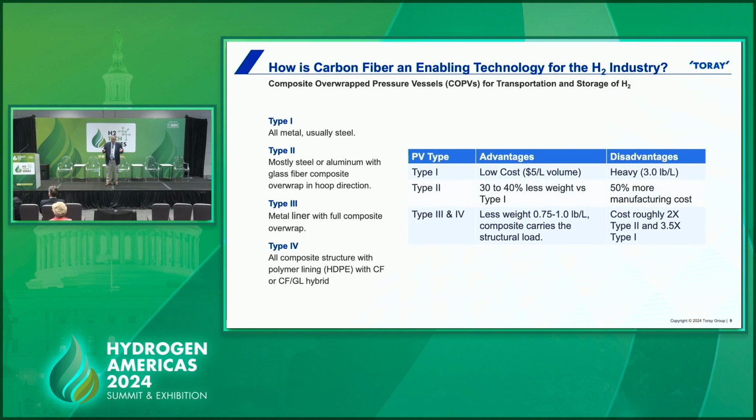So how is carbon fiber an enabling technology for the hydrogen industry? Through composite overwrapped pressure vessels for transportation and storage of hydrogen. If you look at the pressure vessel types on the left, type 1 is fully metal, usually steel. Type 2 is steel or aluminum with a glass hoop layer of composite. Type 3 is a metal liner, usually aluminum, with a composite overwrap. And then type 4 is all composite. The liner itself is a plastic liner, usually high density polyethylene, with a carbon fiber or carbon fiber glass hybrid overwrap.